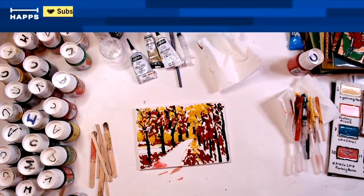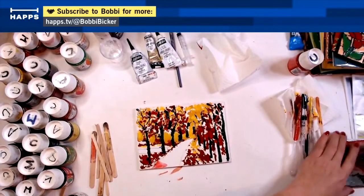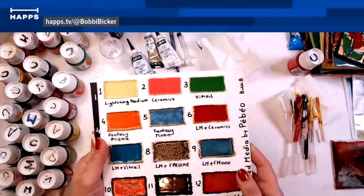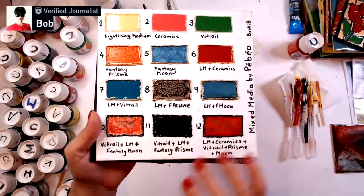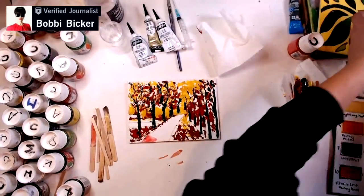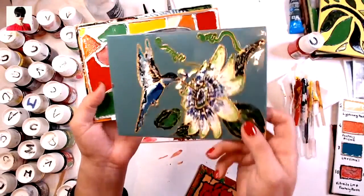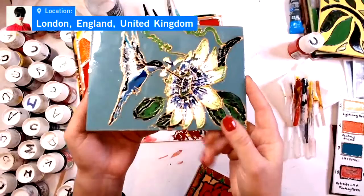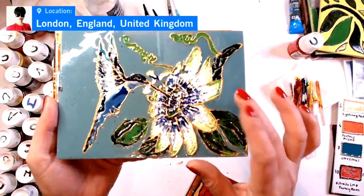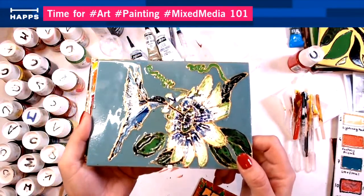So I am using mixed media. As I said, I will let that just here for a minute. These are some of my mixed media paints. These are samples. And there is some little sample works. This is on glass. We've done this painting. This is on glass, right? I've done a little hummingbird on a passion flower. It looks really beautiful. It's like a stained glass effect.